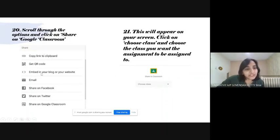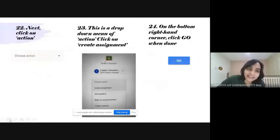After you choose share on Google Classroom, this will appear. Click on choose class and you choose the class that you want the assignment to be assigned to. Next, click on action. This is the drop down menu you get, click on create assignment. Those of you who have been using Google Classroom, I think this is very easy. You know what to do. At the bottom right hand corner, you just click on go when you're done.